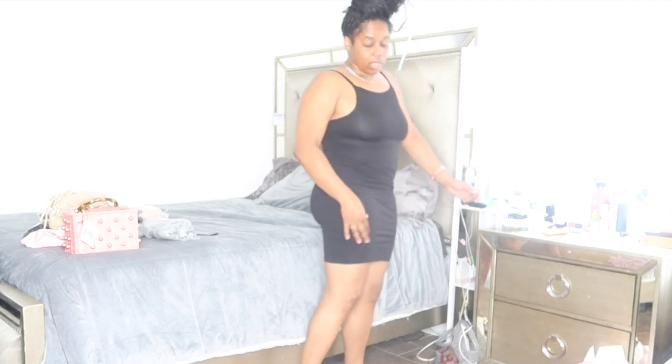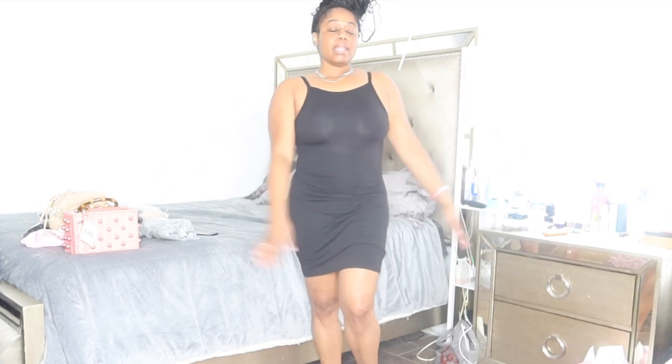It's what it is. And like I said, it's a size 6 on me. So that goes to show you how big it runs, because I'm usually a size 8 to 10. So this is a 6, and I still got room. Like, look. So yeah, that is this dress. Hope you guys like it.